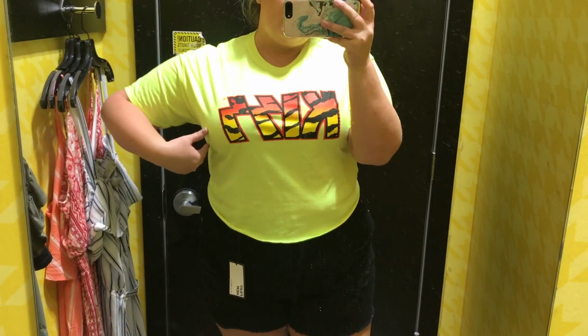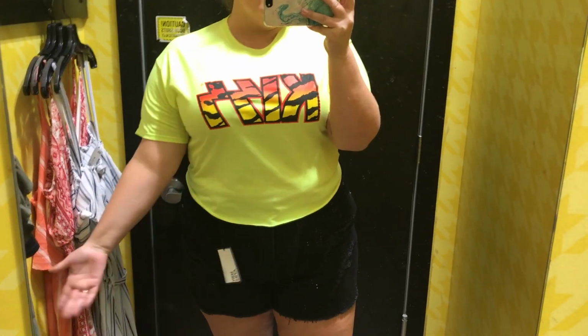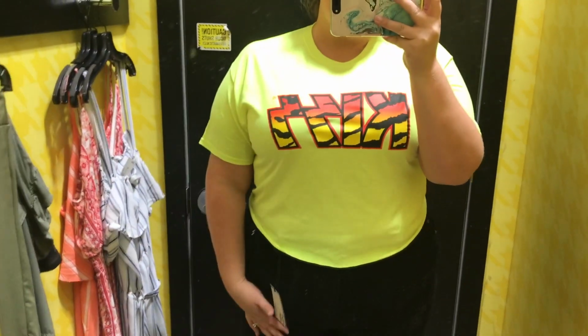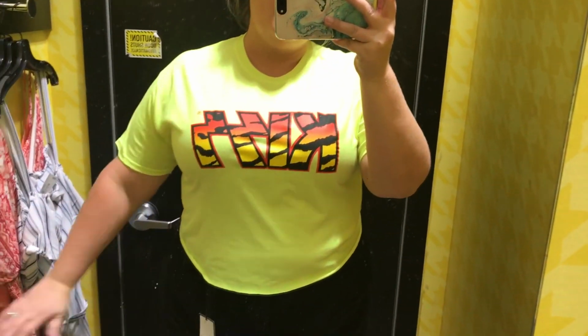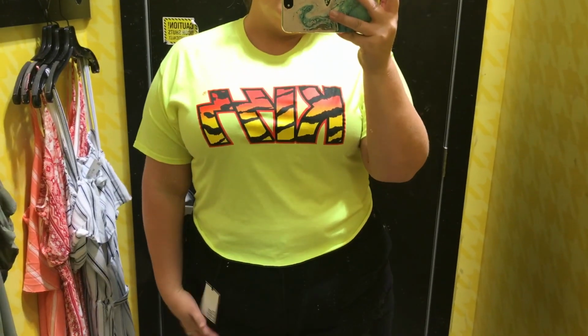So I grabbed another like cropped type top. This one is a size smaller, so it's a little bit more snug. I liked the bright like fluorescent color. It was also on sale for like $7. I don't like this one as much. I like the ones that are a little bit looser. I think that they look better on me anyways, if they look that great at all. If I even actually wear them. But this one's okay. Like I said, the color's cute. I don't know if it's me. Probably not.